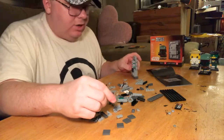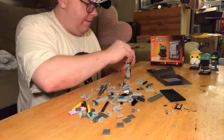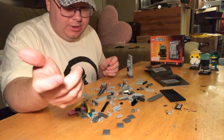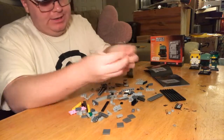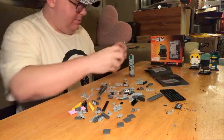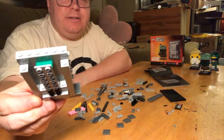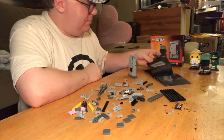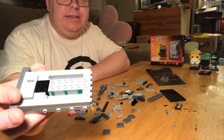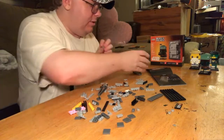Yeah, it looks like Han's a bit taller than Boba Fett. I need another one of those little L-shaped front-facing stud pieces. That's where we're at so far. Oh, and then we cap it off. This kind of little bed section here with the room on the front, all the studs facing out for Han to go.